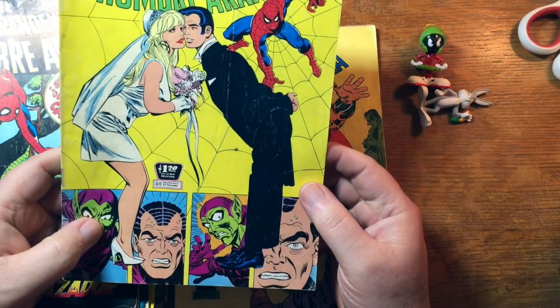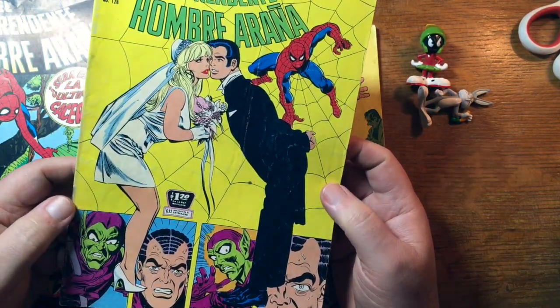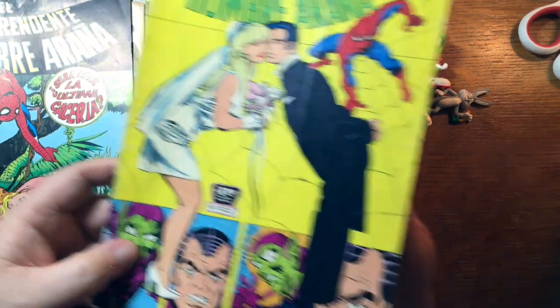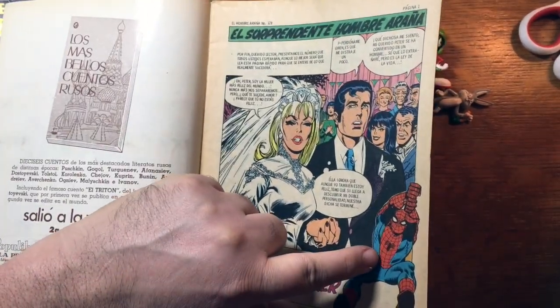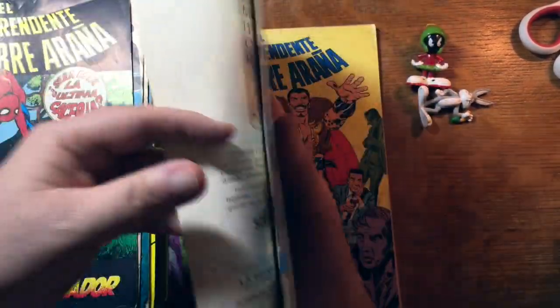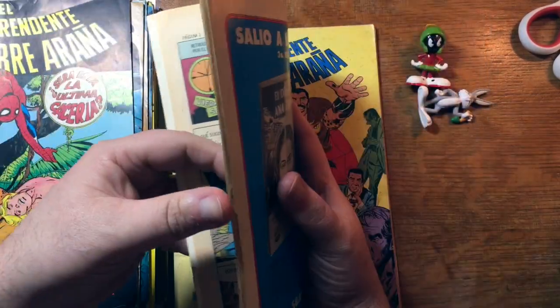Gwen and Peter got married. Well, in Mexico, I guess. Harry doesn't look too happy about it, does he? Is this real or is it an imaginary story? No, they're really... Well, see, that's clip art. That's not by the same artist. We know that pose. We've seen that everywhere. That's been on every 7-Eleven cup and whatnot since the beginning of time.